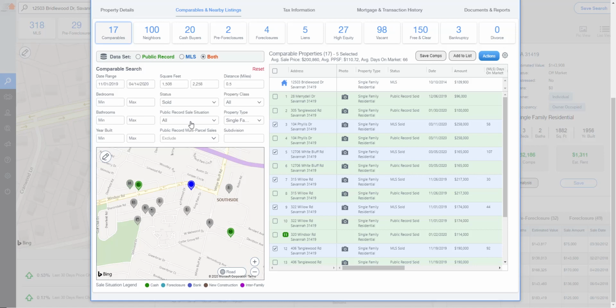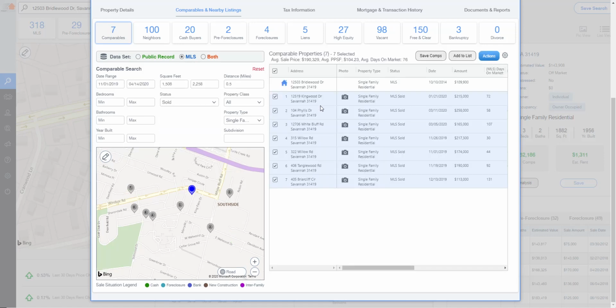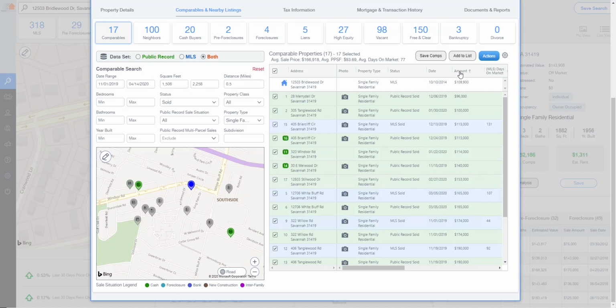Okay, it'll show me my public record ones that are not recorded in MLS. And so you'll notice if I go to public record, I've got 11 transactions that have occurred. But if I go to MLS, 7. Okay, so that means there's 4 properties here that sold in public record that are not even in the MLS. So that's good information to know. Now, one of the things you'll notice is when I sort by amount, the first 2 properties shown are 2 of those public record sales. These are probably properties that were sold to an investor because A, the price is low, and B, they're not on the MLS. Very much an investor transaction in most cases.